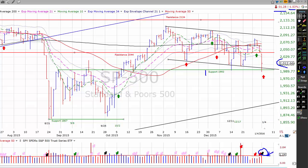Right now, the S&P is bracketed by support down here in the 1993 area and resistance up here in the 2044 range. The S&P has been in this downtrend, and we've established this down channel, which it undercut yesterday, but closed inside of. The S&P's in a short-term downtrend here, and that's worth keeping an eye on. We'll see if the S&P can hold this lower trend line and possibly bounce back above the upper trend line.